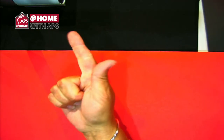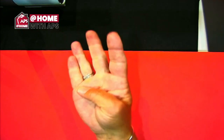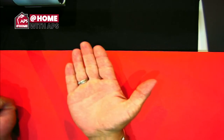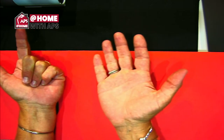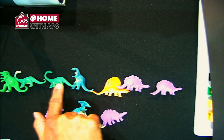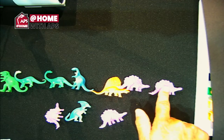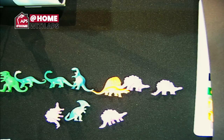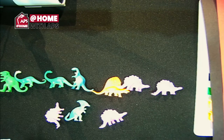We could count, right? 1, 2, 3, 4, 5, 6, 7. And how many more do I need for 10? 3 more, right? Let's check and see if that was correct. 1, 2, 3, 4, 5, 6, 7, 8, 9, 10. How many of you used your fingers to help you to do that one? That's a good way. That's a way to do it.